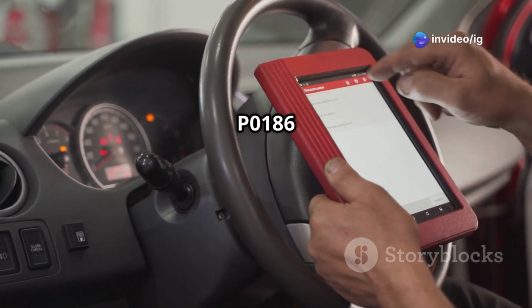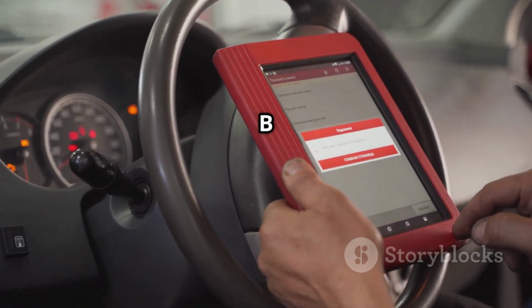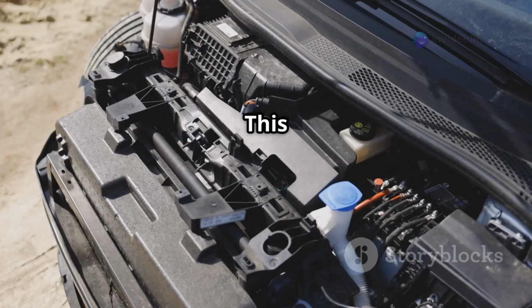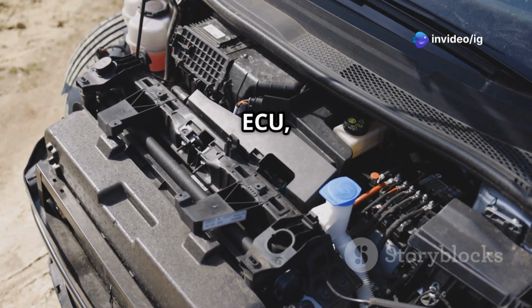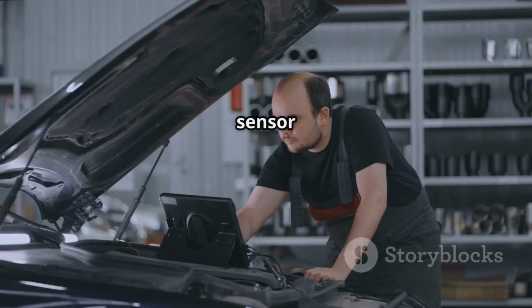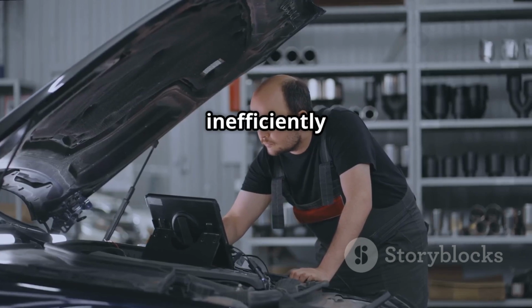The P0186 trouble code indicates an issue with the fuel temperature sensor B circuit, where the voltage is reading too high or too low. This sensor monitors fuel temperature to help the engine control unit, or ECU, adjust the air-fuel mixture for optimal performance. If the sensor is faulty, or there's an issue with its circuit, your car may run inefficiently or struggle to start.